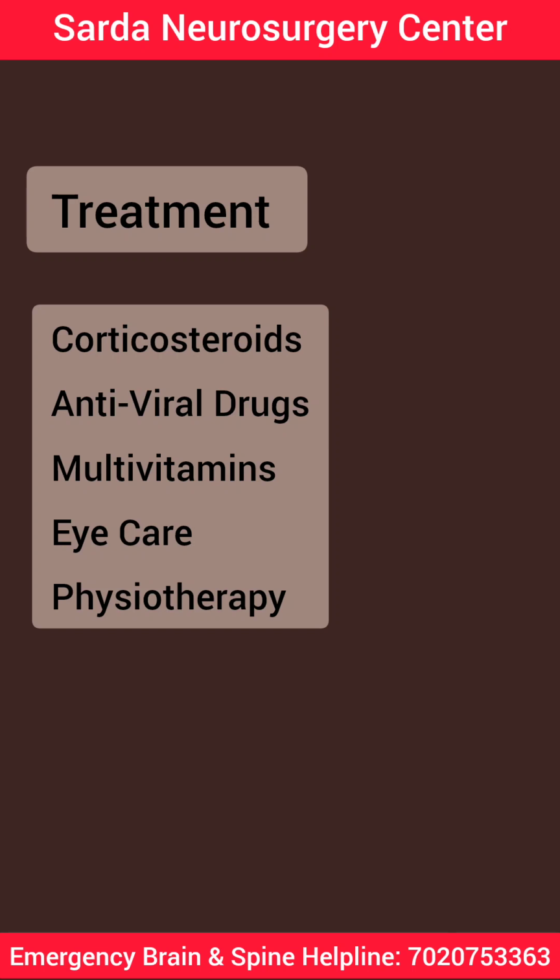Most of the time, Bell's palsy gradually recovers on its own also, but it is better to follow a treatment protocol involving a short dose of corticosteroids, antiviral drugs, multivitamins including B complex, vitamin E, zinc, care of the eye, and physiotherapy.